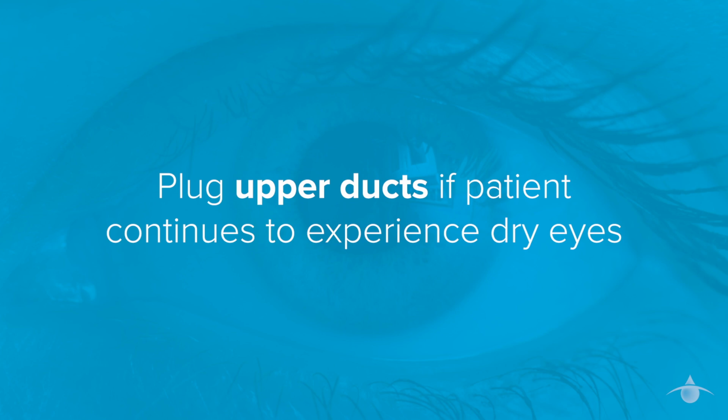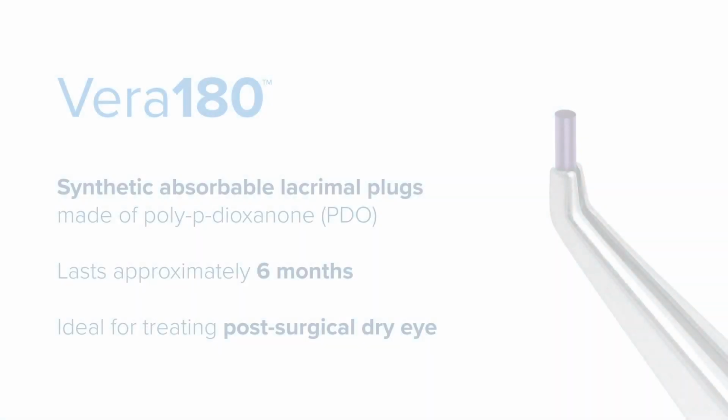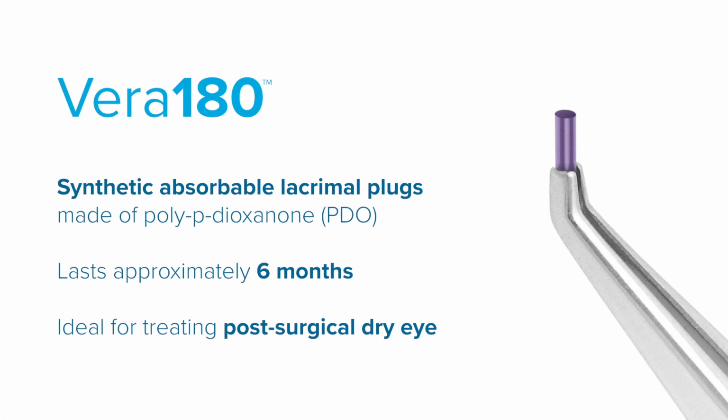Additionally, for patients that are having a lot of allergies long-term and have them seasonally throughout the year, they also offer a 180-day plug. And so this is a 6-month plug that's going to stay in place. And it can offer similar results, but it's going to last a little longer for your patients. And this can work really well too if you have patients that are going to be traveling.